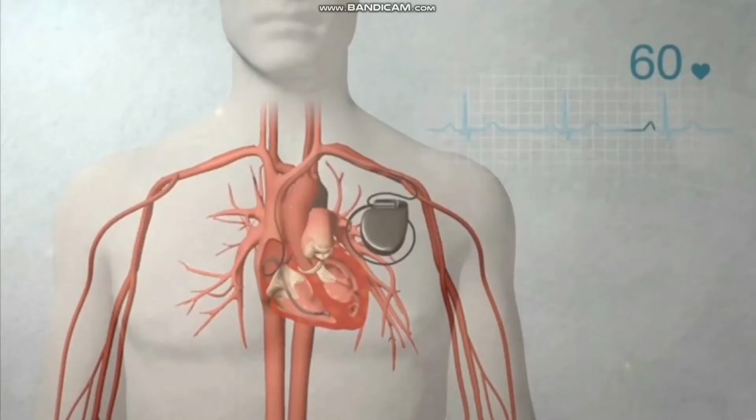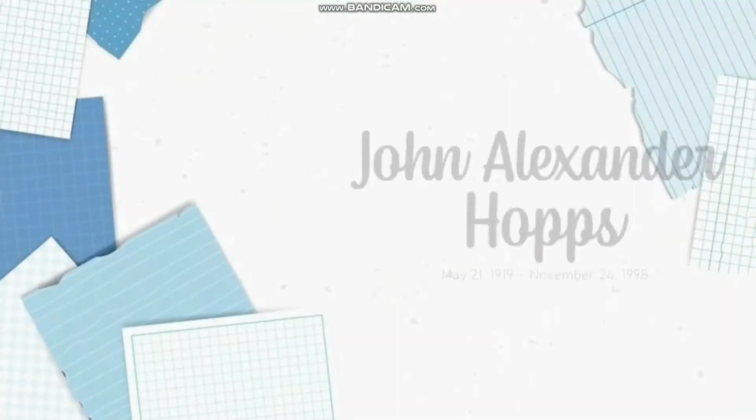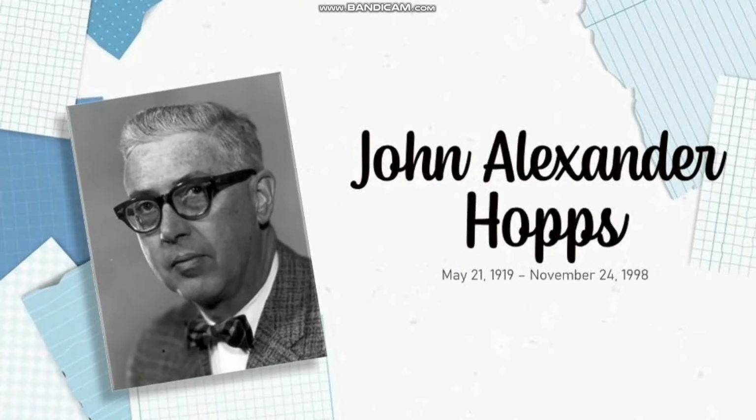An artificial cardiac pacemaker is a small medical device that plays a role in regulating or reproducing the rhythm of the heart by using electric impulses. The artificial cardiac pacemaker was created by a Canadian electrical engineer named John Alexander Hopps.